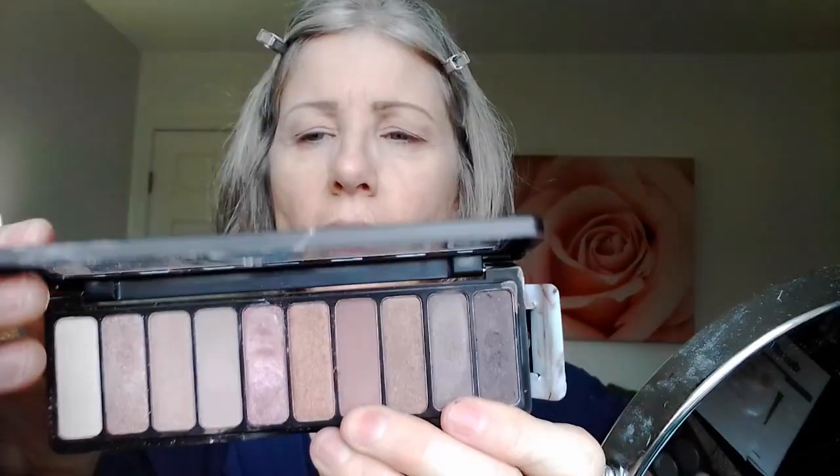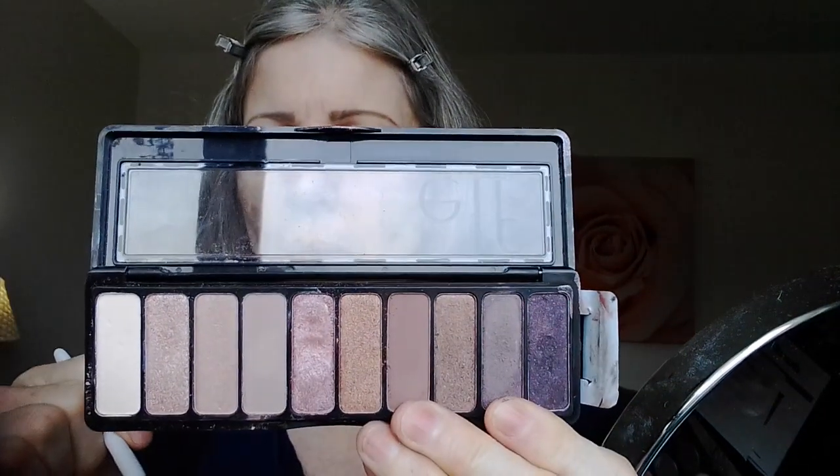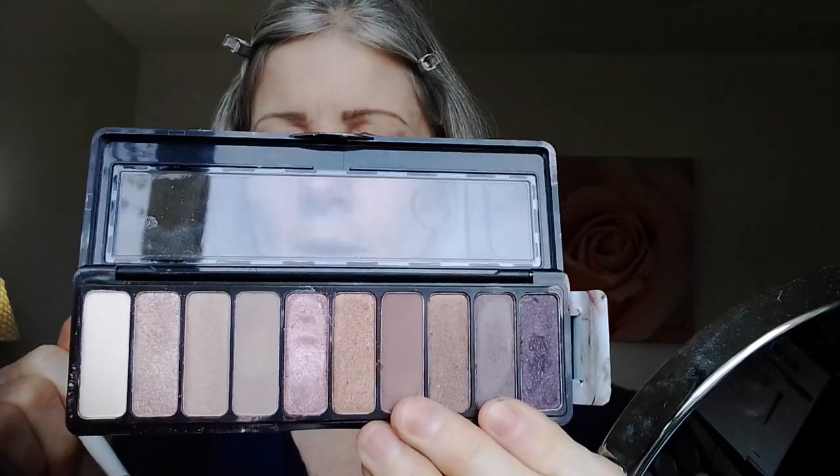All right, so I'm going to be test driving a new shadow palette. This is the e.l.f. palette in Rose Gold Nude. And I love this palette. It's an everyday palette, and we're going to put some of these on. If you like the CoverGirl Roses, which was a lot more on the pink side, this is a muted version of that. And it's great for every day.